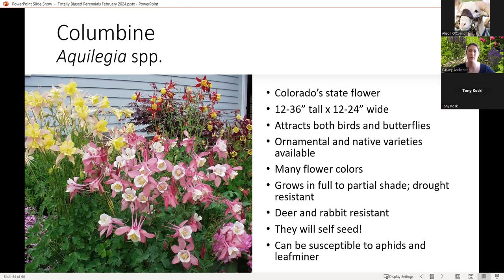You can just have a whole range of color. They come in almost every single color you can think of. There are whites, there are reds, there are yellows, there are the blue, that typical Colorado columbine blue. They're attractive for a lot of our pollinators. They do grow both in sun and in shade. They can be drought resistant, although they do like a little bit of moisture.